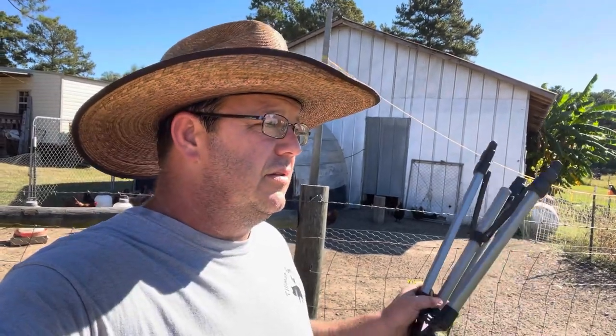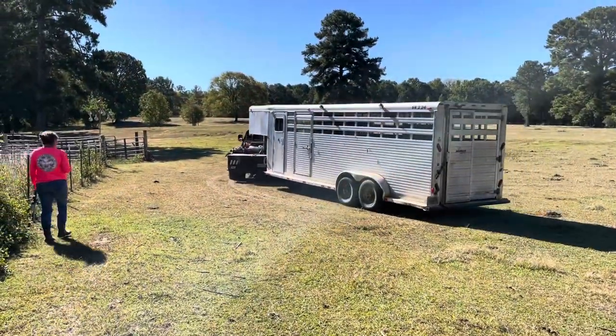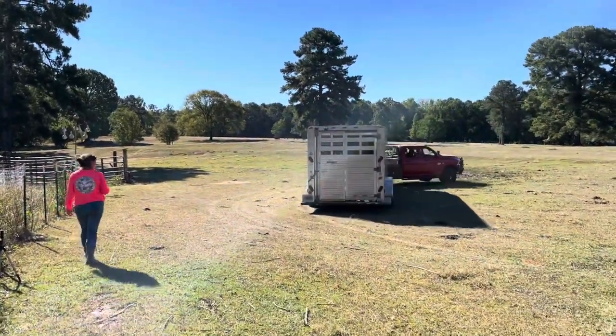We're gonna put them in our working corral for a few days, let them know that this is where their home is, feed them there and all that good stuff before we turn them with the herd. This is gonna give them an opportunity to meet the herd through some panels there, so we don't have any craziness tearing up fences and things like that. So let's see how this goes. And they are here. She's gonna back that thing right down into where we're gonna be unloading.